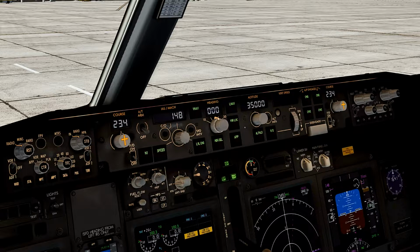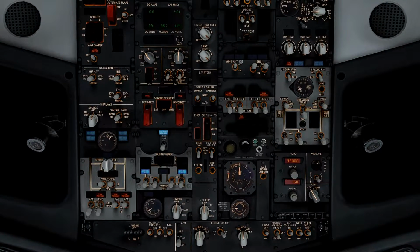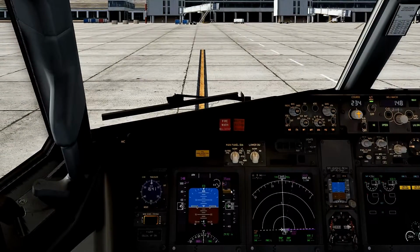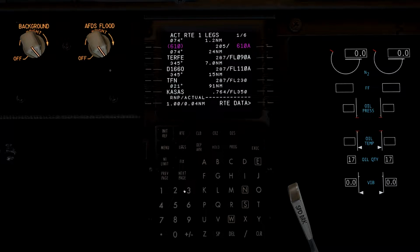Okay, so we'll go ahead and turn on the flight directors and arm the auto throttles. Right, now if we come over, let's get our packs on. As we go over to our takeoff, I wanted to get our ATIS as well. Okay, so Golf Charlie Tango Sierra. Let's send that off. Whilst we wait, we can check the legs for any discontinuities.